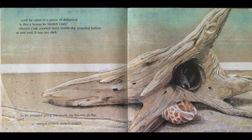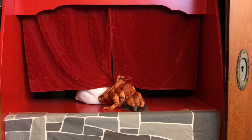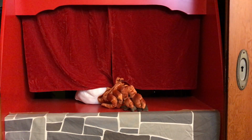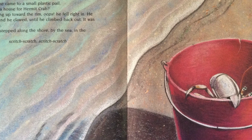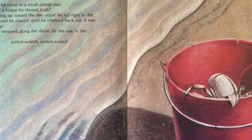Hermit Crab crawled deep inside the rounded hollow at one end. It was too dark. So he stepped along the shore, by the sea, in the sand. Scritch, scratch, scritch, scratch. Until he came to a small plastic pail. Is this a house for Hermit Crab?